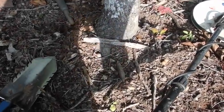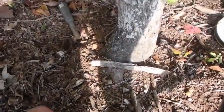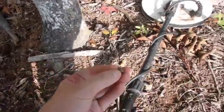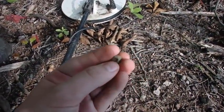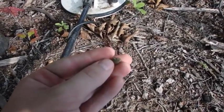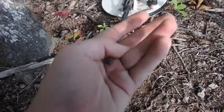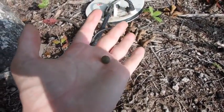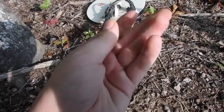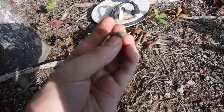Just got on a new permission here. It's a great, great site. A lot of old relic hunters actually went here in the 70s, but I just popped out this button. Still got the shank fully intact. It's standing up. Yeah, that's a nice one for sure. We'll get it cleaned up and see if it says anything on it. It's definitely military though. So, very happy with that.